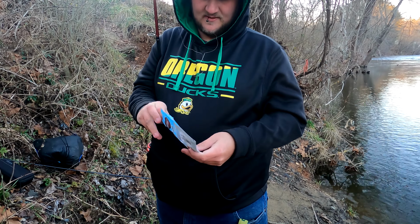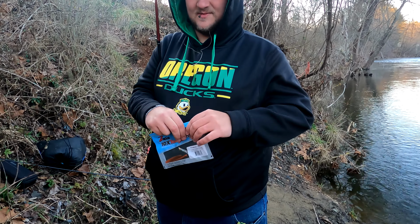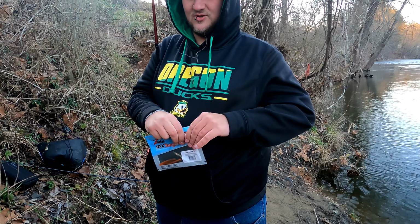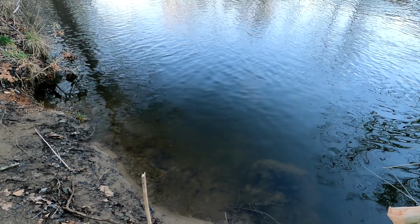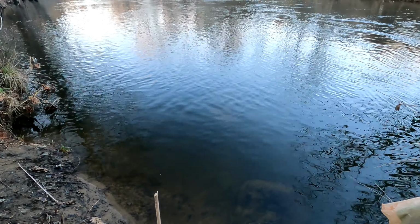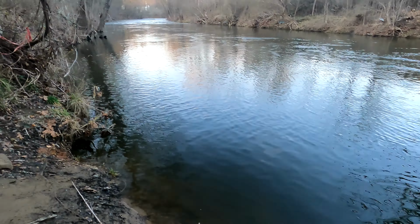And what color were you throwing again? Green pumpkin with a chartreuse tail. Oh, because it's been raining a lot here recently. Like if you guys remember our spot, it's definitely a lot more kind of stained. Yeah, it's not muddy, it's just stained.